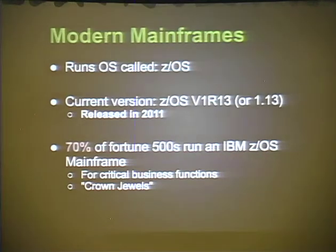It's a modern operating system. It runs on modern hardware. It's not a legacy piece. It's running modern things. 70% of Fortune 500s are running IBM z/OS. According to IBM, 95% of Fortune 100s are running IBM mainframes. And then some report I just read today said that of all the top 1,000, 95% of them are running mainframes. Who knows? But it's a lot.